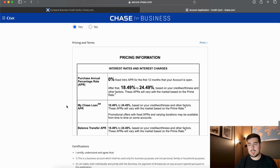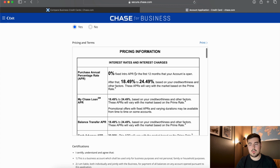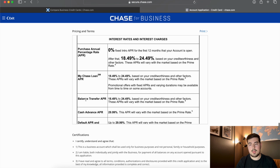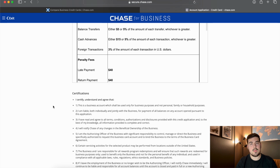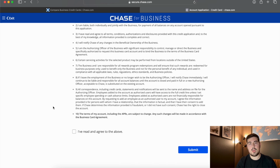The pricing and terms, of course, you can run through this. This will show your APR, the 0% fixed APR for 12 months. That's always great to have. So go ahead and take a look at that. And that's it. At that point, you can now submit the application. So I'm going to quickly run through this, enter the information I need for my wife, and then submit it, and we'll see if we get approved.